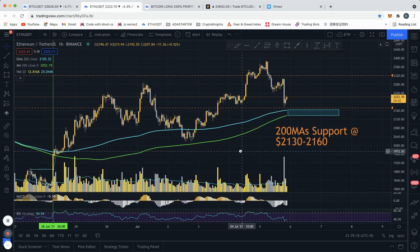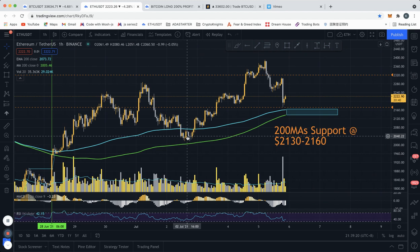Now, moving on to Ethereum. Ethereum is holding up slightly better than Bitcoin, but of course, Bitcoin is the king of crypto, so whatever it does, others will follow. That said, while on Bitcoin the price has broken down below the 200 MAs on the hourly chart, Ethereum has yet to even test that. That currently is around 2130 to 2160, so I'm looking for a potential bounce here.